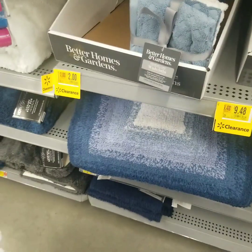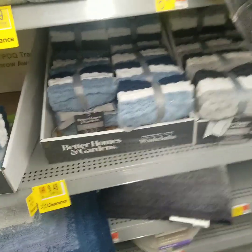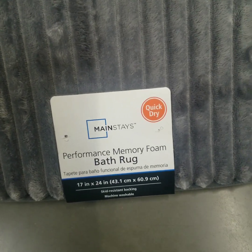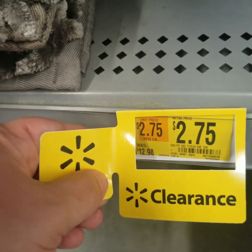At my store, it's just the navy and white ones. The gray ones, which are over there, are clearanced out a little bit, but not $2 like the navy. The Mainstays Performance Memory Foam Bath Rug, quick dry. Normally $12.98, on clearance for $2.75.